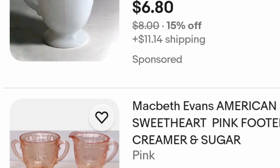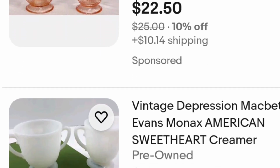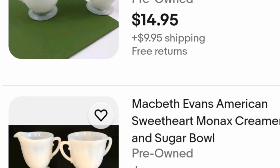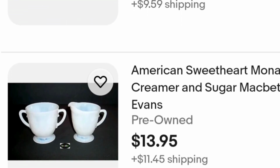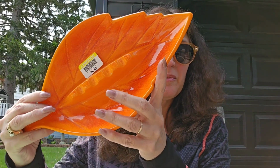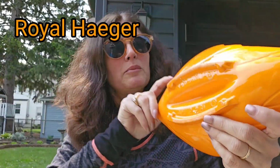One by itself is $6.80. Another set of the pink ones, $22.50, $14.95, $19.50, and $13.95.